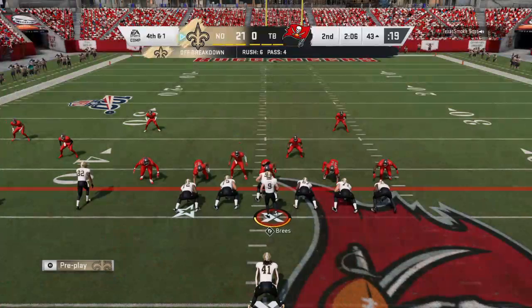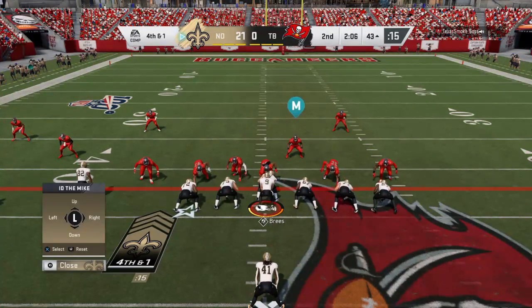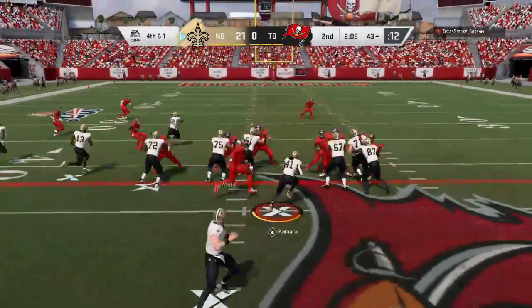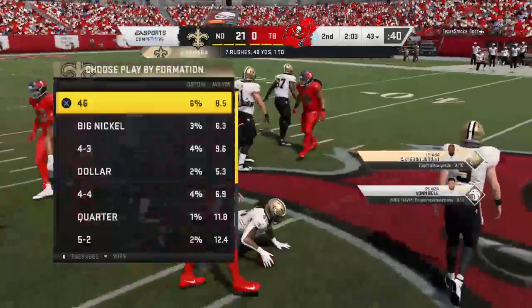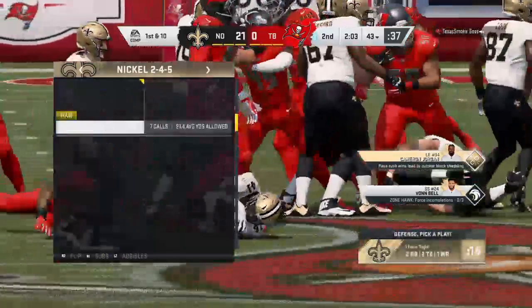The Saints on 4th down last year, 13 of 16, second best in the league, and they'll try it here. Here we go with Kamara. And I'm not sure he got there. Did they stop him? They did. Lavonte David in on the tackle.